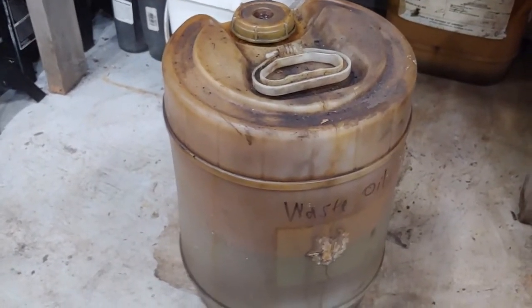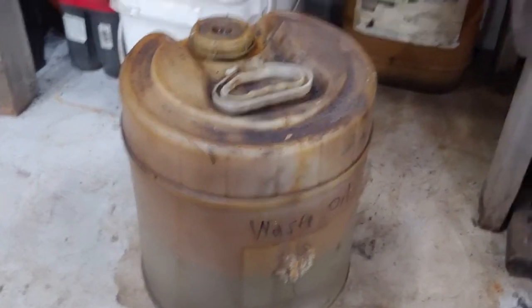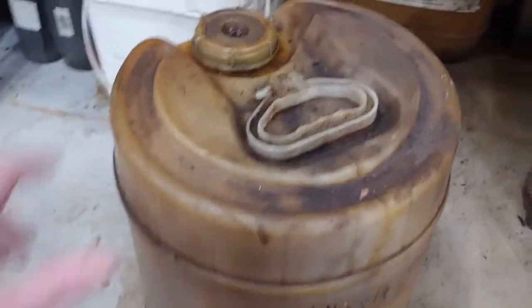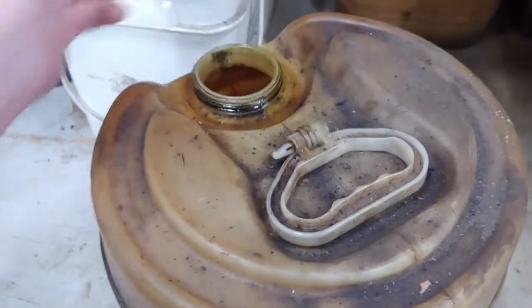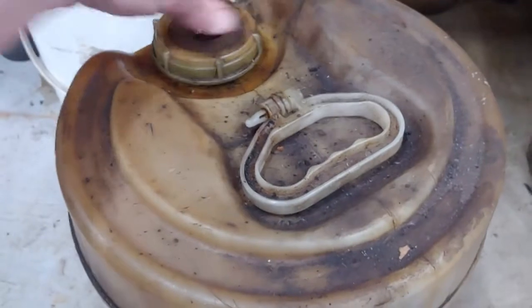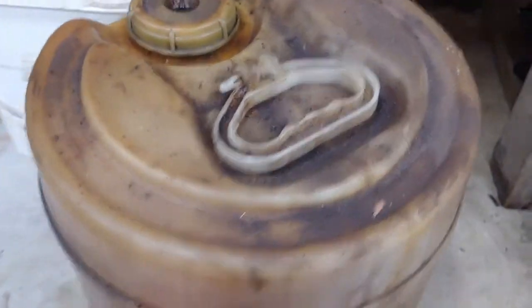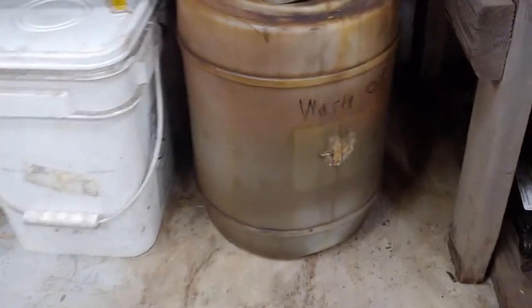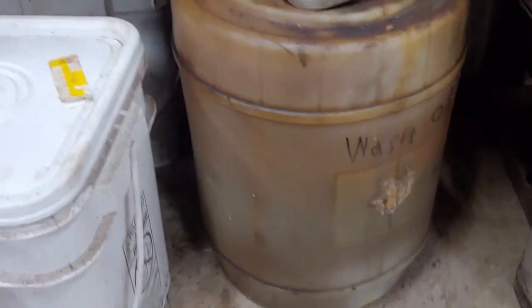You need waste oil buckets. I've got two 5-gallon buckets that I can load full of my waste oil, and I can just pack these up and take them to O'Reilly's and dump my oil. Nice big spouts. You need it. You don't want to be dumping that stuff on your lawn anyways. I also have a couple buckets that I use for antifreeze.